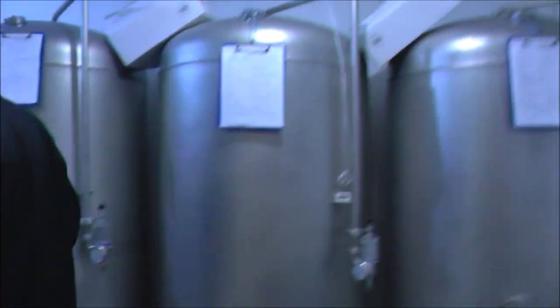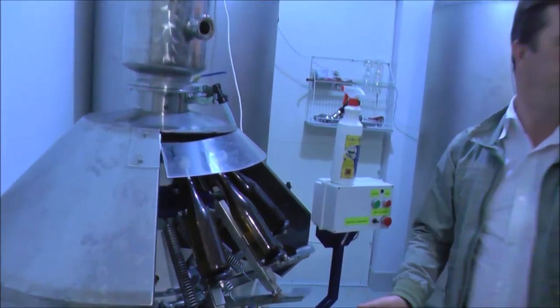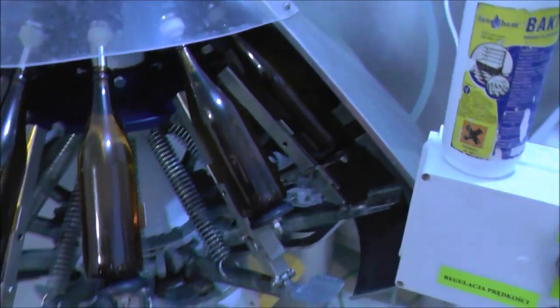There's the bottling line. Yep. Here. All hand bottled. All hand bottled. Great place.